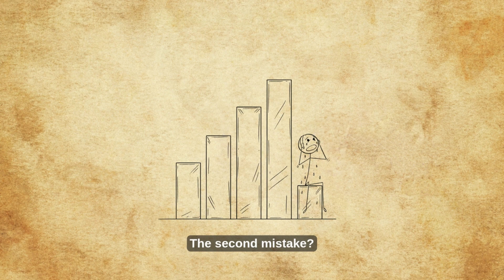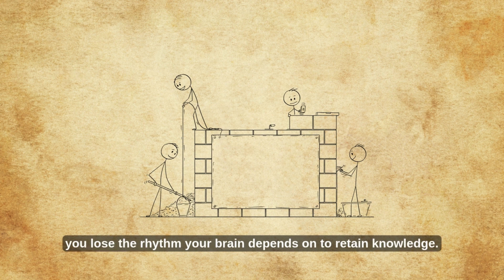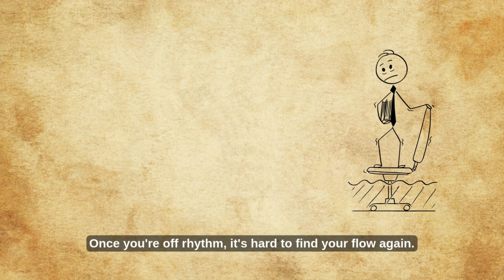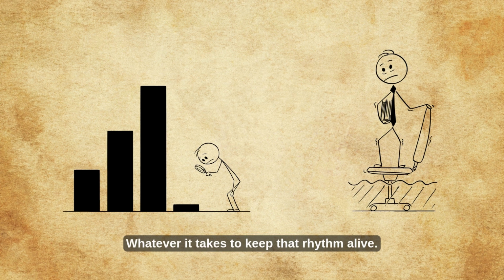Mistake two, skipping intervals. The second mistake, skipping your scheduled reviews. When life gets busy, it's tempting to say, I'll review tomorrow. But every time you delay too long, you lose the rhythm your brain depends on to retain knowledge. It's like missing a beat in a song. Once you're off rhythm, it's hard to find your flow again. Set reminders, use an app, or even a sticky note on your desk, whatever it takes to keep that rhythm alive.